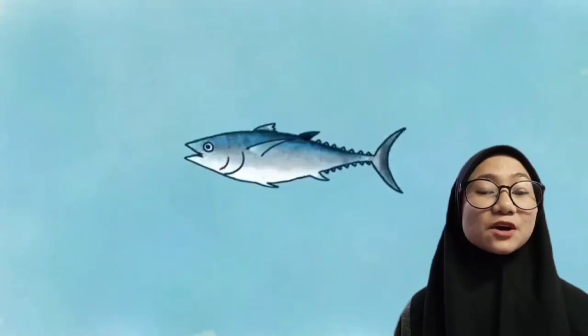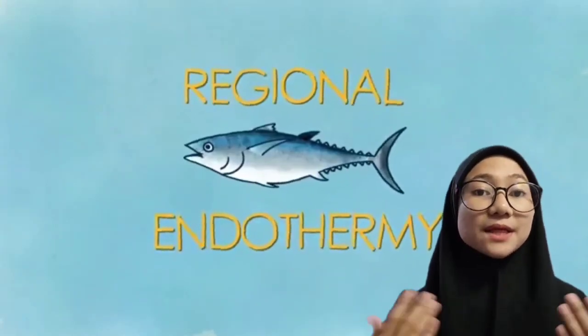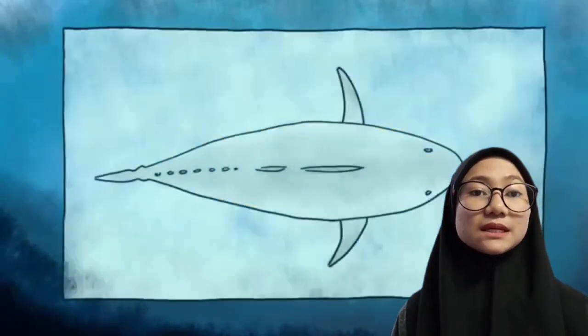Within its first year of life, it develops something known as regional endothermy, the ability to regulate its body temperature. The Pacific bluefin gets oxygen from the cold ocean water using its gills. This process cools its blood. Then, the heat the tuna generates from swimming and hunting warms the blood. In most fishes, this heat would be lost back out into the ocean through the gills.